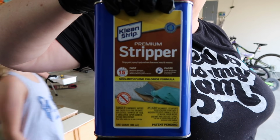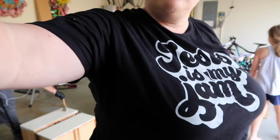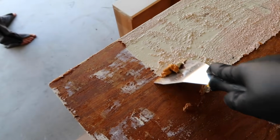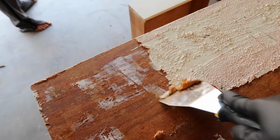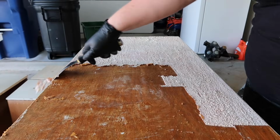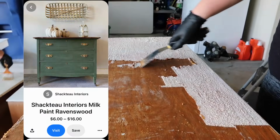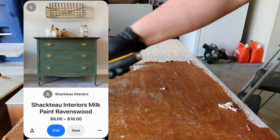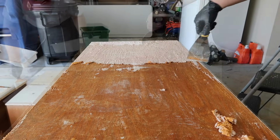Originally, I wanted to strip it down all the way and stain the whole thing, but I decided there were too many nooks and crannies to try and get the paint off completely, so we ended up staining the top and painting the bottom. Here's my inspiration photo for the dresser. I literally took this picture off Pinterest and found a color swatch in Home Depot that was the closest.